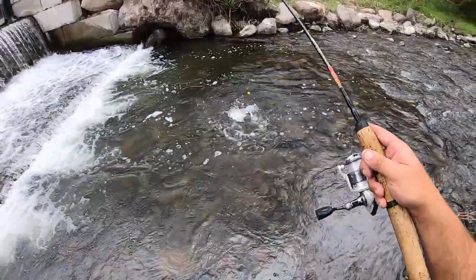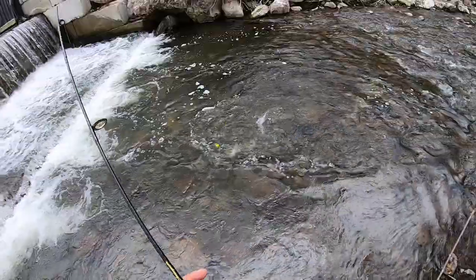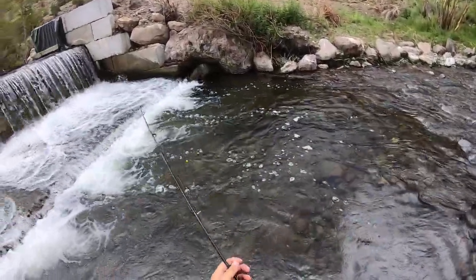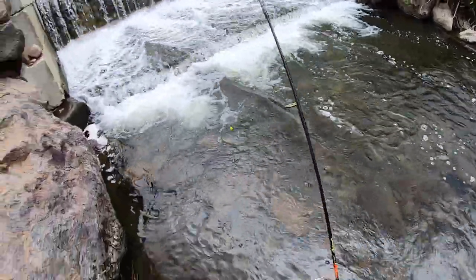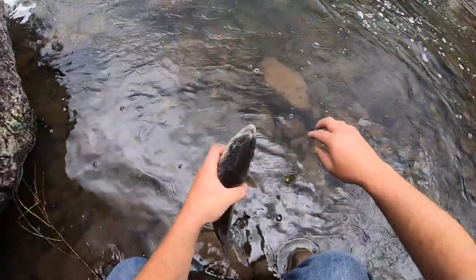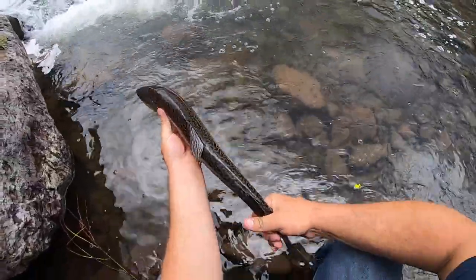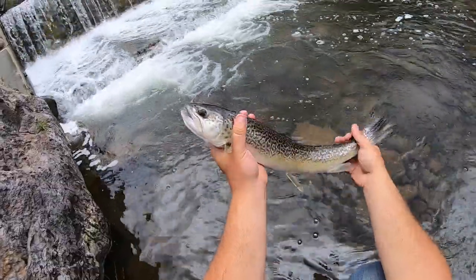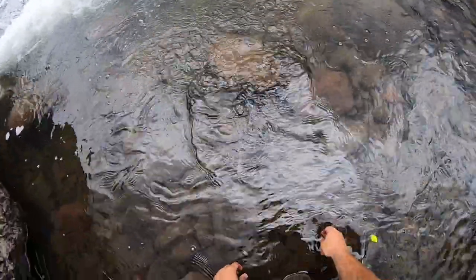Oh, got one. Got one. I didn't even realize I had one. My bobber didn't go down. It just stopped and stayed in one spot. That was weird. Oh, yeah. This is definitely the biggest one of the day. Oh, there you go.